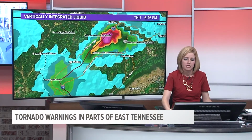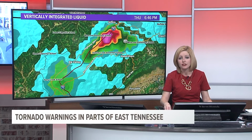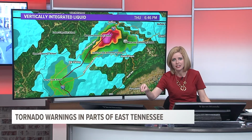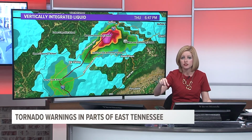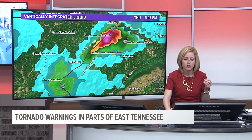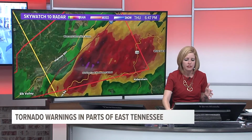Continuing to track that big storm that has been just really persistent, the one that produced the possible damage near Fairfield Glade, then half-dollar hail near Sunbright, then through Morgan County into Scott County near Norma, possibly produced a tornado with damage to power lines, trees, and structures in that area that we're trying to gather more information about. Now that storm is kind of working its way almost along I-75 right now through Campbell County.